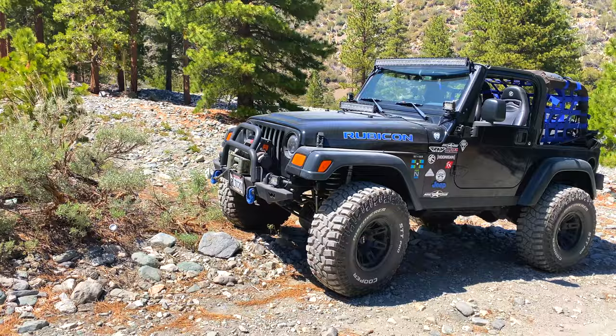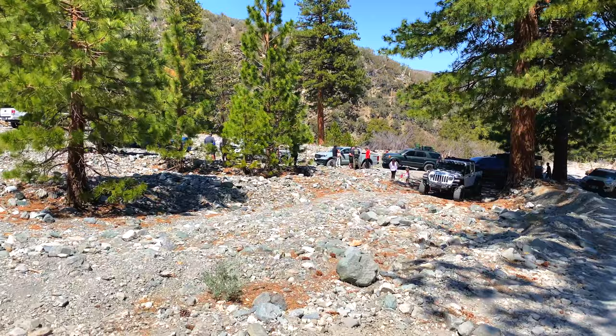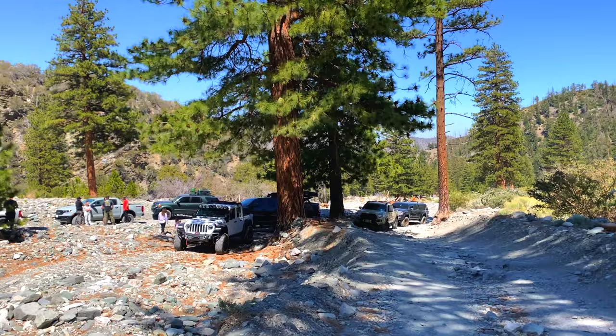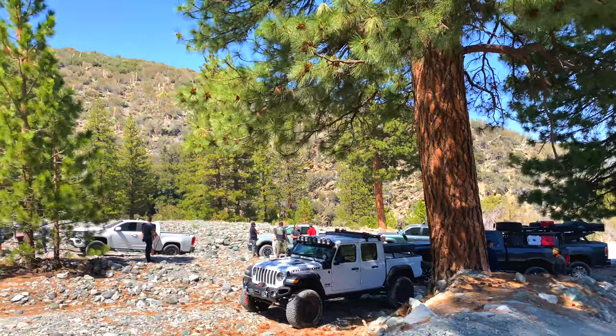This is the first of many rigs. See all there. 1, 2, 3, 4, 5, 6, 7, 8, 9, 10, 11 rigs all together. So it's kind of fun. A little windy today, but it's nice to be in the shade. Probably in the 60s right now. But yeah, it's cool.